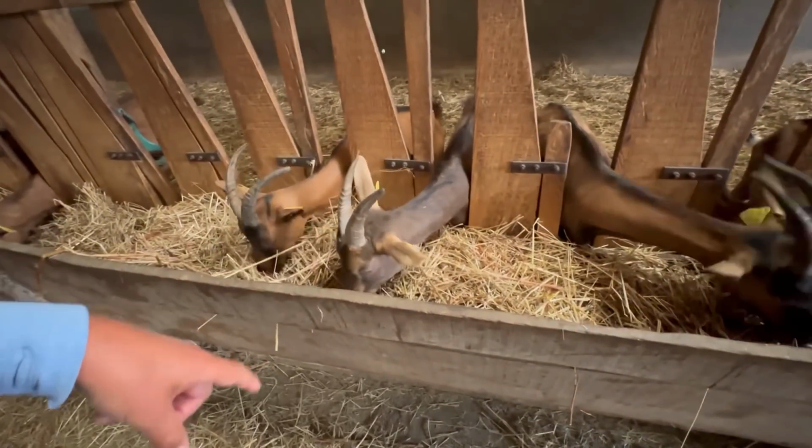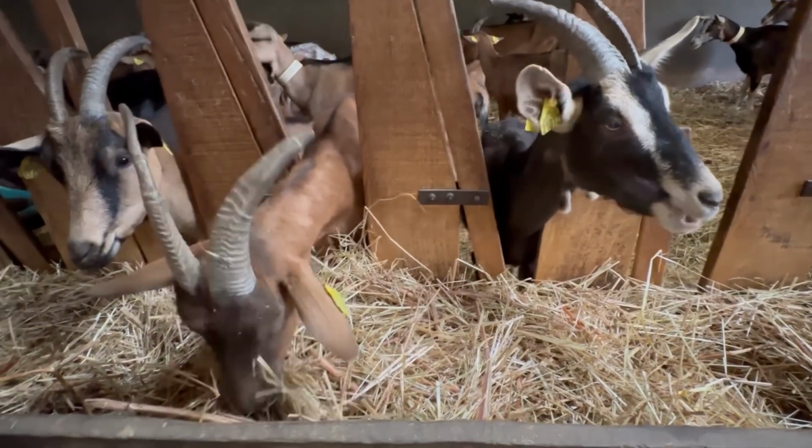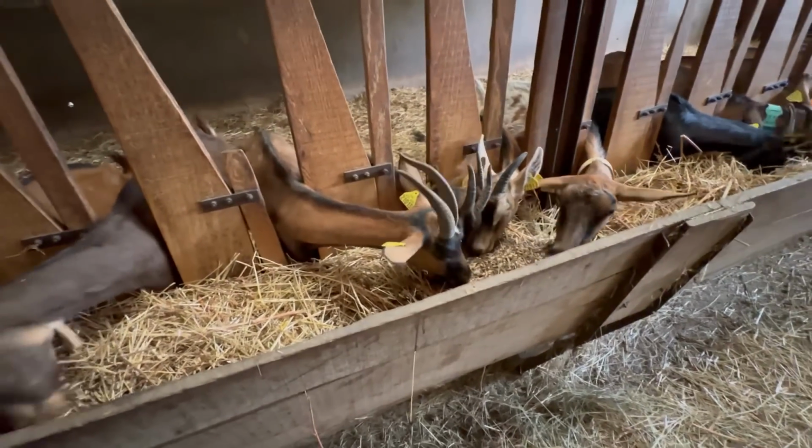Then Philippe was explaining why the goats are in these little slats eating. And basically it's to keep them separated so that the smallest of the goats also get their time to eat and don't get pushed out of the way by the bigger goats.